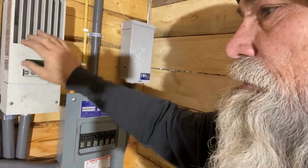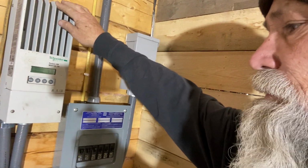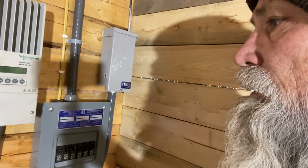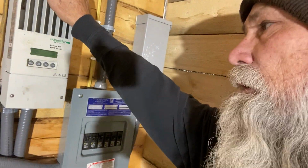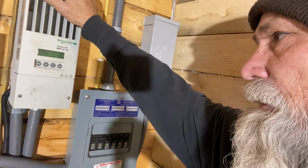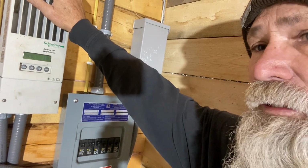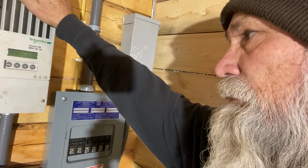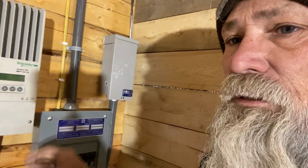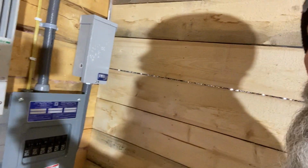So this and this are connected. They do communicate back and forth through a communication cable. But this right here will charge up to 60 amps, and again, it's 48 volt, so 60 amps at 48 volts. The maximum input on this is 150 volts, so depending on what your panels are would depend on how many you could run.